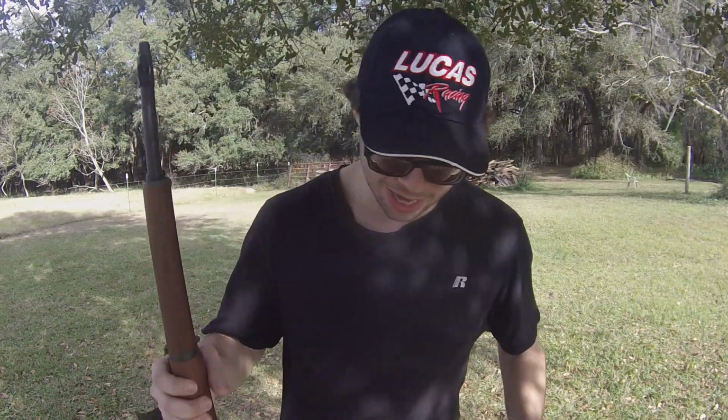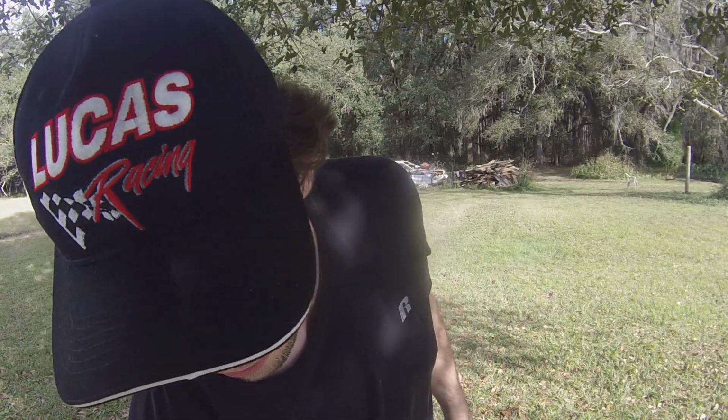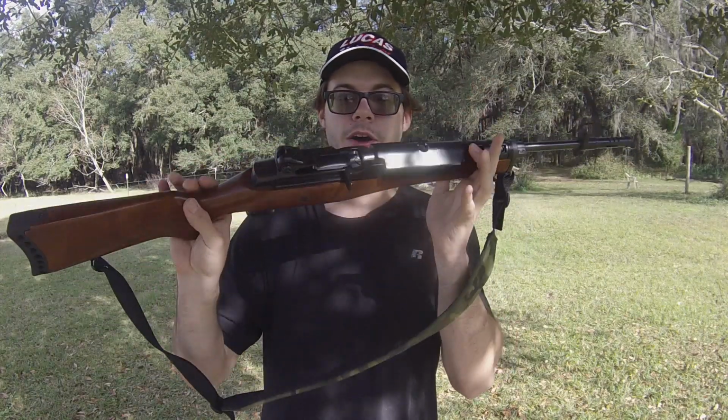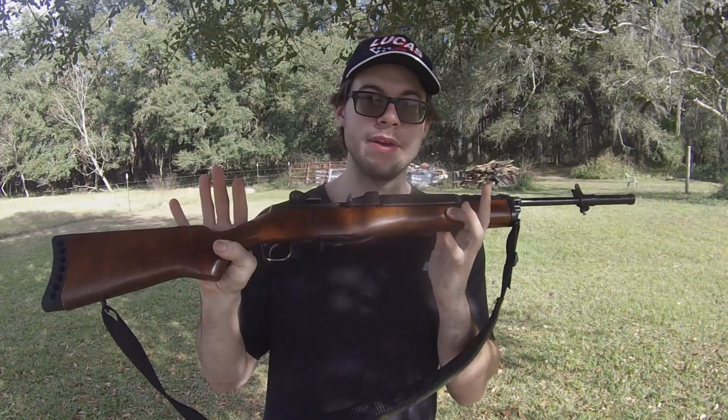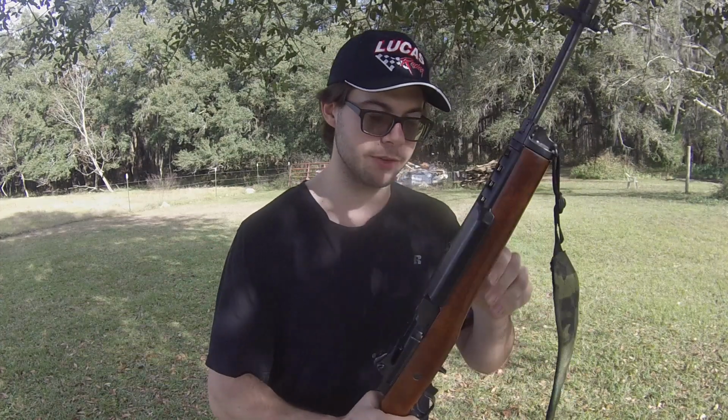Now, after World War II, they experimented with Garands that had external magazines, but those never really panned out until we hit M14 territory. Now, I do not have an M14 in my arsenal, but I do have a Mini 14, which serves our purposes. For all mechanical aspects besides the gas system, this right here fundamentally works basically the same way as the M1 Garand.